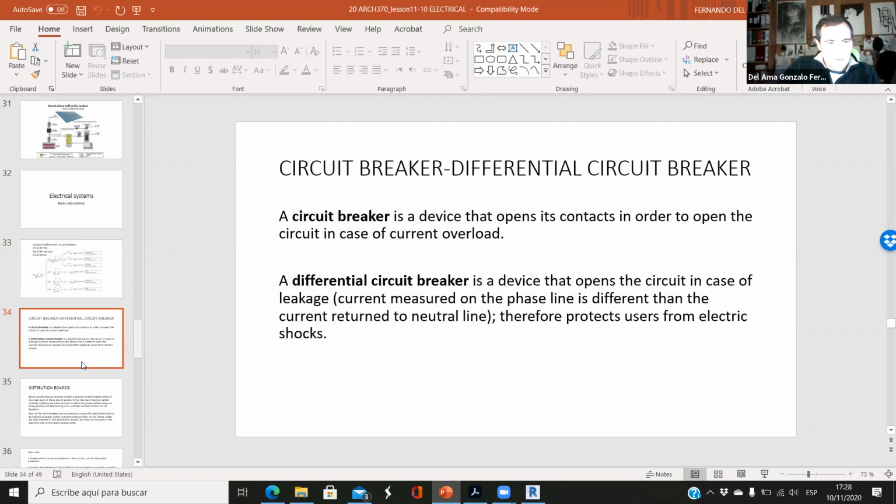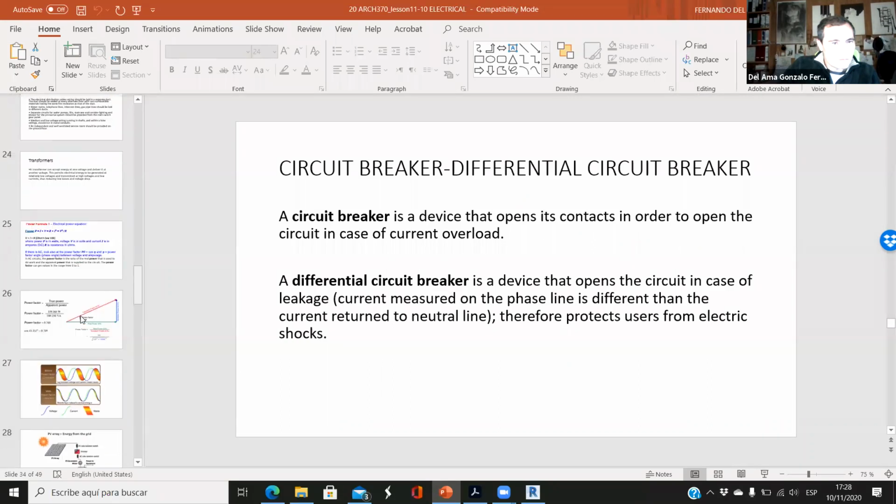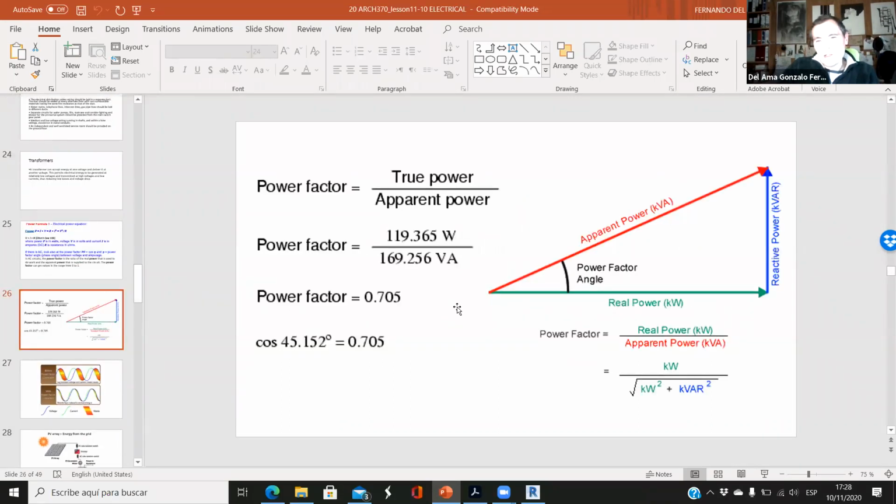We have the circuit breaker, the differential circuit breaker, all these elements. Oh, this is the explanation of the power factor. The power factor is the relationship between the true power, the power that we are using, and the apparent power, which is the power that we are consuming. If the power factor is 1, the apparent power and the true power are the same.